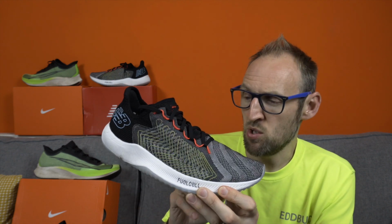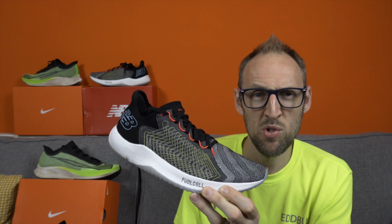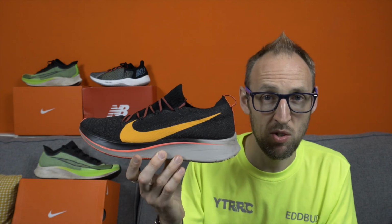So comparisons and views are ongoing on this shoe. I don't think there's any real comparison between this and the Zoomfly 3. It's just so much lighter, feels so much more pleasant to run in actually, so much more comfortable to run in, and I still managed to achieve some good paces in the Fuel Cell Rebel. But I think if you're able to pick up the Zoomfly Flyknit, I think this shoe certainly gives the Fuel Cell Rebel a run for its money. Sorry, that was terrible. Great shoes though, if you can get these, some real bargains to be had.